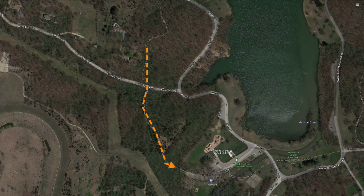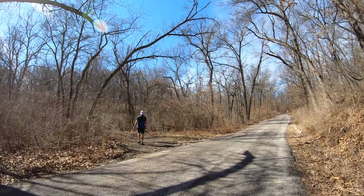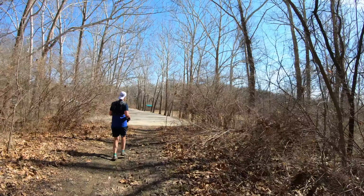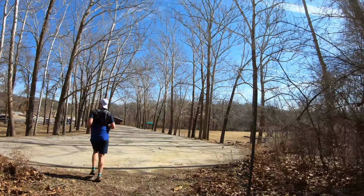One more road crossing, and then a slight little climb, which will take you up to another section that looks like Colorado, and then down the rocky chute to the finish line, or to the parking lot.